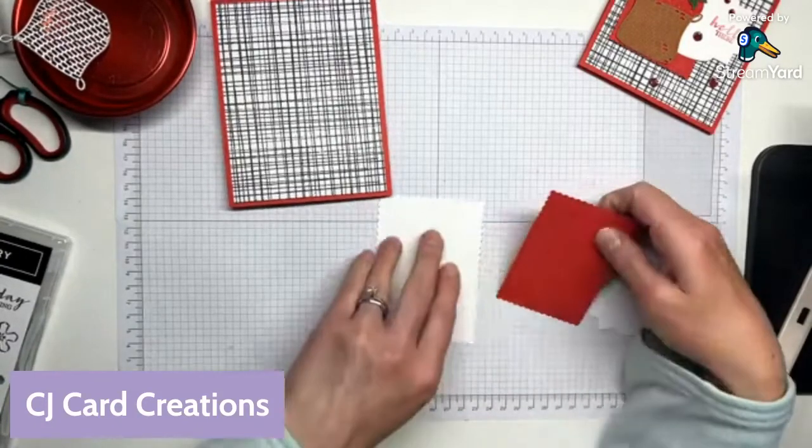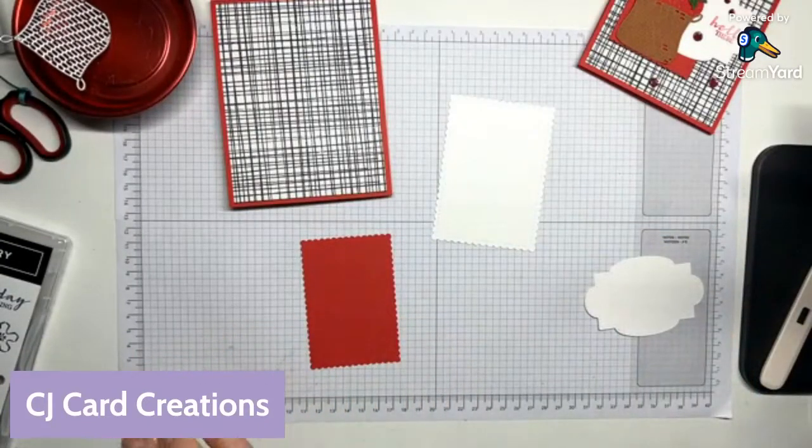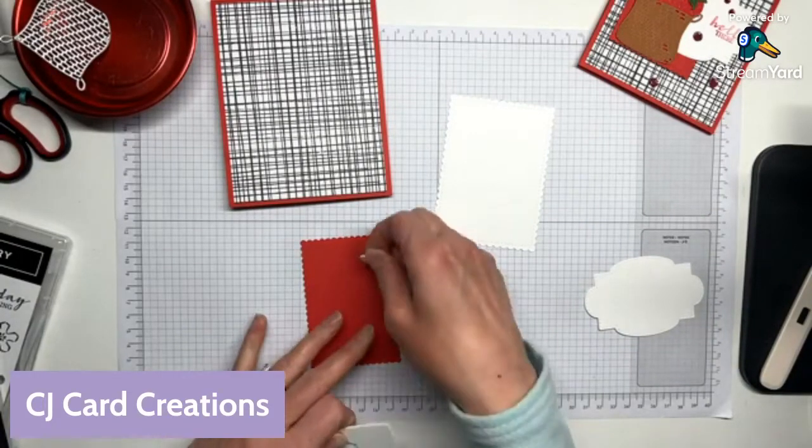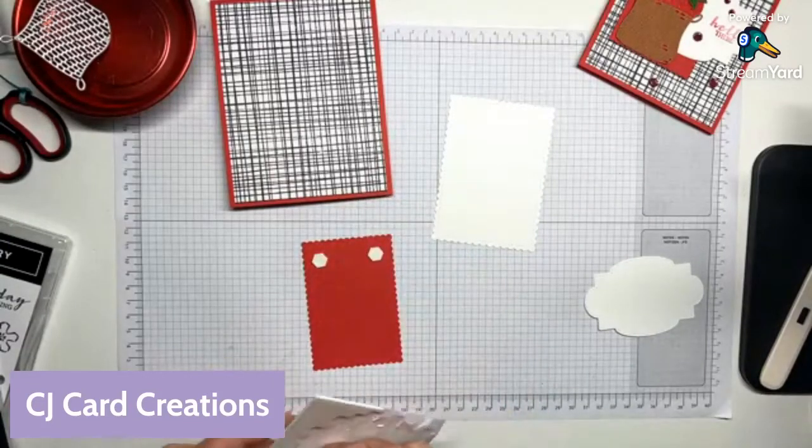And I actually did pop up this layer. So if I can find what I did with those dimensionals. All right. Going to get these all set up here.